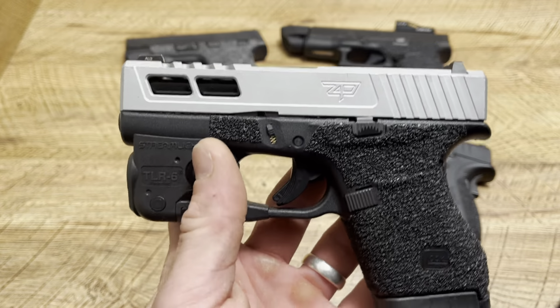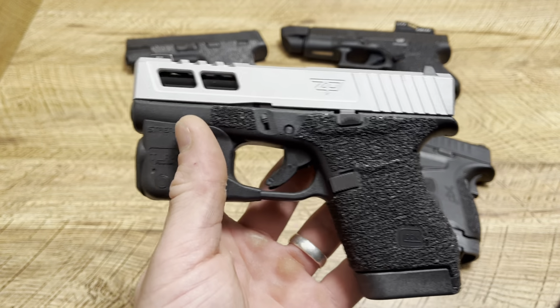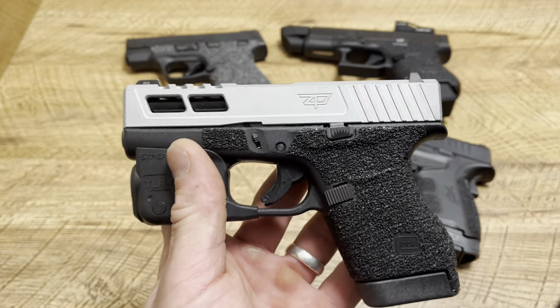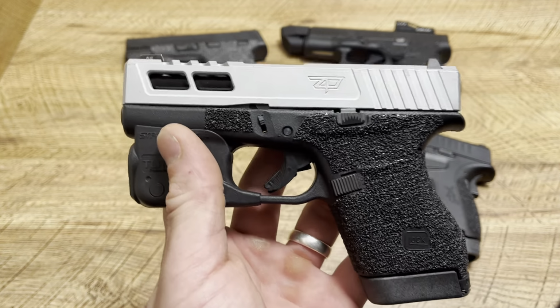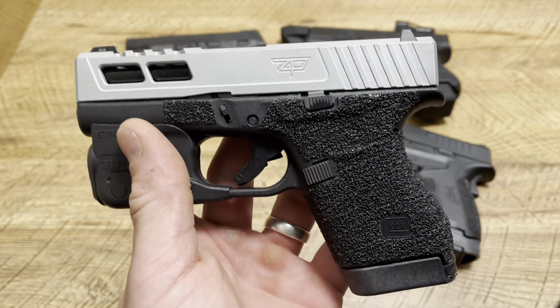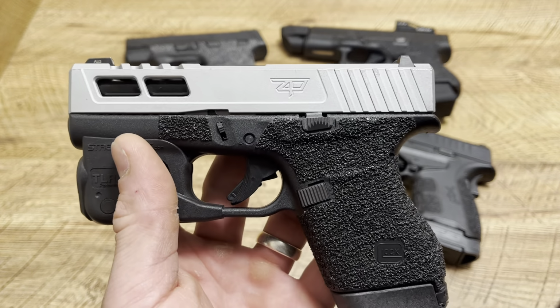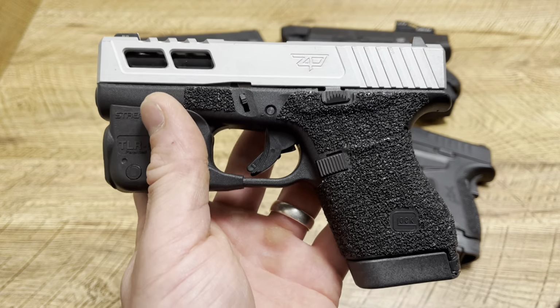But one of the greatest things are ported barrels and ported slides. Now, I prefer ported barrels and slides for everyday carry. And that's within reason, right? For smaller handguns that tend to shoot a little bit more snappy, or larger caliber handguns that are a little bit more snappy and have more power to them, I think ports are crucial. Especially for women that everyday carry, ports can be a massive thing for them.